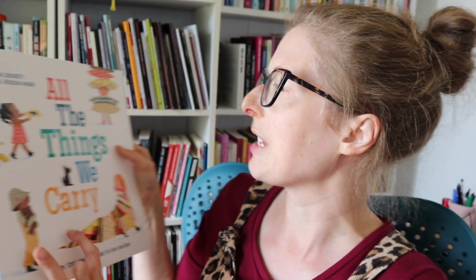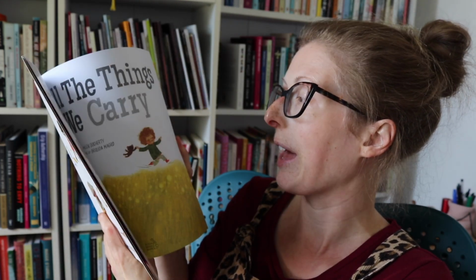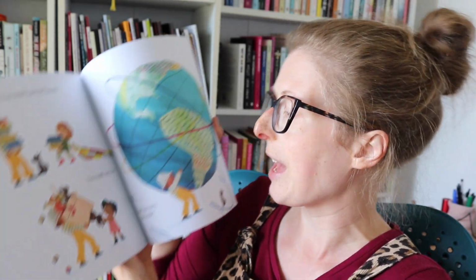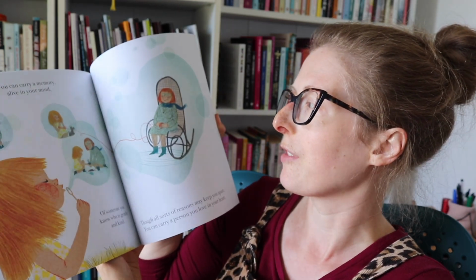Then we've got Helen Doherty and Brizida Magro's All the Things We Carry. And this is about carrying things around, from physical things like a picture you painted yourself to things like hope and fear and grief, and how we can help each other carry things so that we don't have to hold all the weight ourselves.